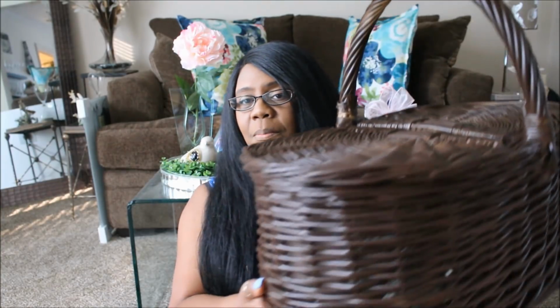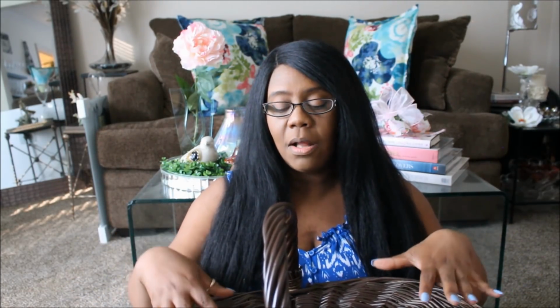It was a natural color on the inside when I purchased it, but I have since spray painted this espresso brown by Rust-Oleum. I got this because in our gazebo that we have, and I'm going to be doing that tour of my outdoor spaces coming up for you guys shortly too, I needed a basket to house all of my excess stuff that I use in there.